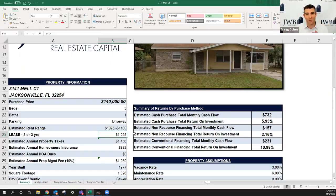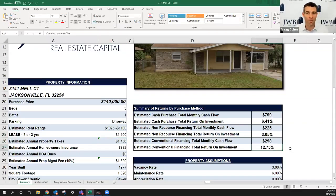So after the property was put under contract, we continued to market the home. We found a resident at $1,100 a month. Now that doesn't change the purchase price for the client. All that does is skyrocket their return on investment. And I wanted to show you what it does. Their return on investment jumps all the way to 12.75%. Now I can tell you, I have not seen a property marketed by JWB at 12.75% in a long, long time. It doesn't happen anymore, right? That was back in the Great Recession times, maybe, right? You do not see properties in today's environment producing 12.75% returns on an estimated basis.